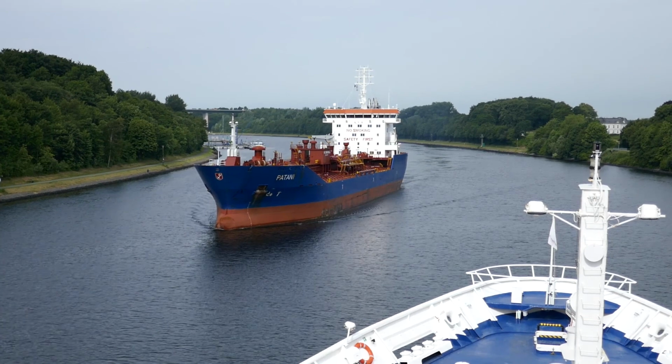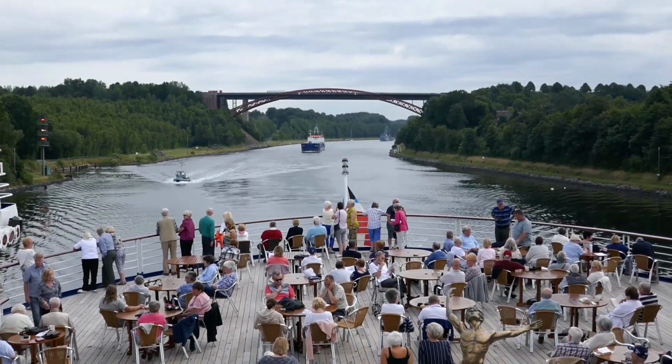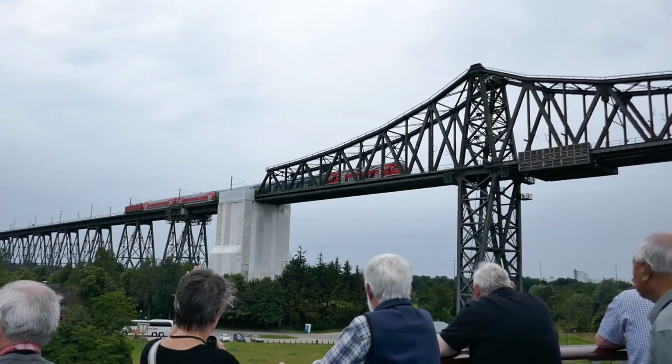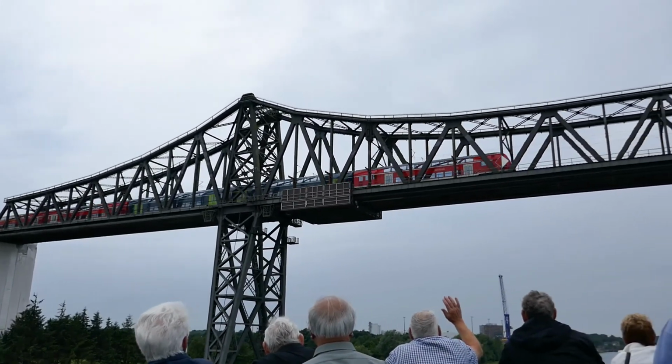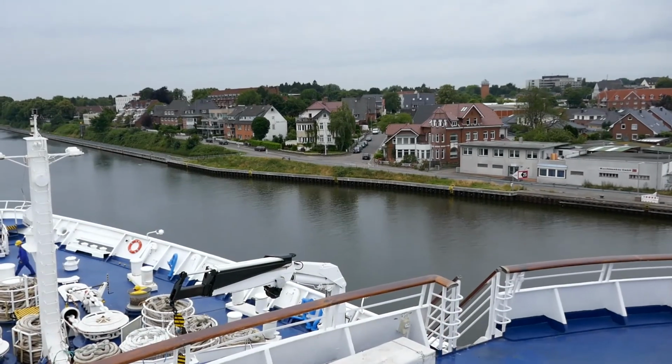On the journey home, the Marco Polo was held up for a long time here in the Kiel Canal and missed the tide in Hull, transiting from Brunsbüttel to Holtenau. The next day, a ceremony was held in Holtenau.